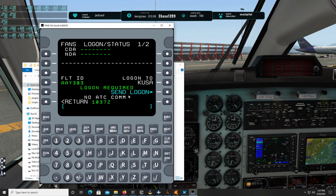Log in as FedEx 3650. Got an ATC message any second now, just to make sure we get what we filed. Usually takes about 20 seconds, 30 seconds for it to pop up.